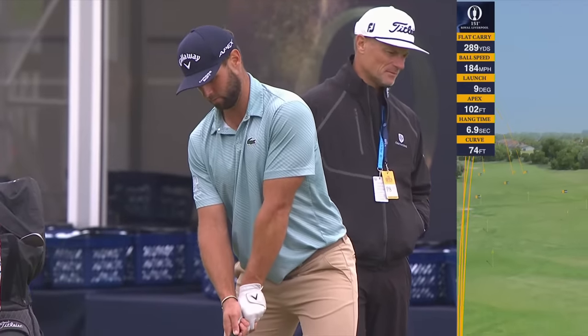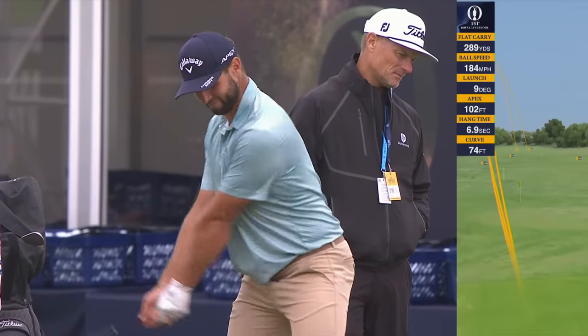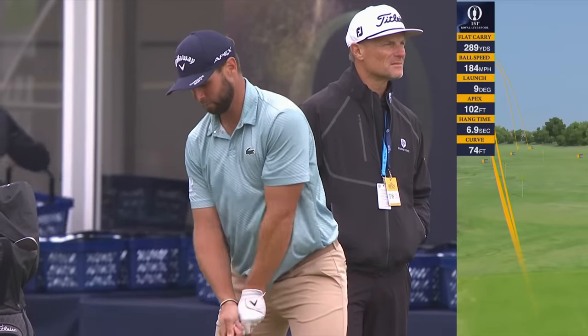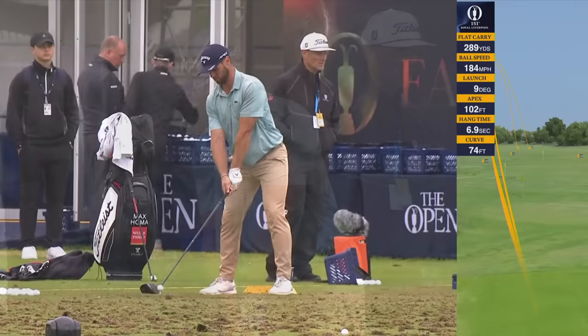Well, he's pegged this one up just a bit higher now. So he's going to catch this a bit more in the up. Generally speaking, when you want to hit it longer, you hit it more in the up. Higher launch, less spin.